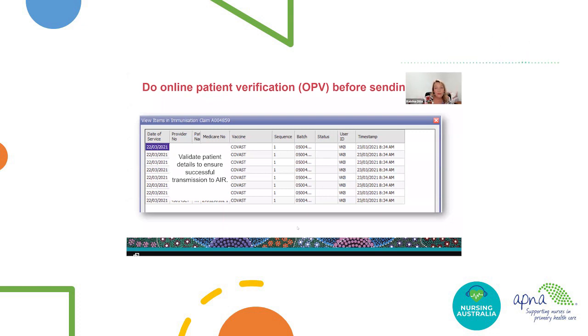And then within all the software, do a reconciliation, check every day as a quality control process for admin staff with you as the leads on this, that it has gone through to AIR.